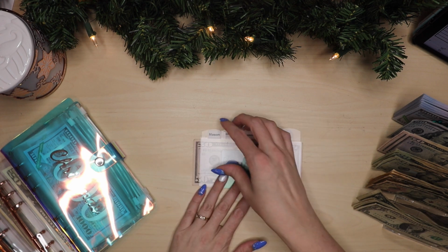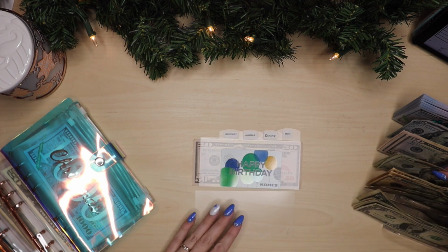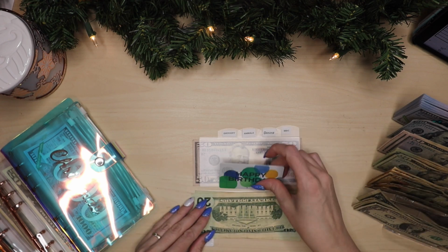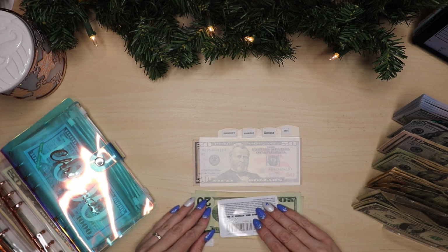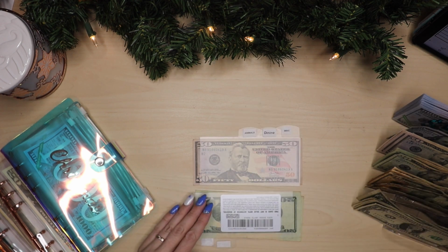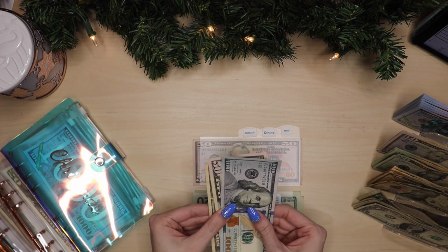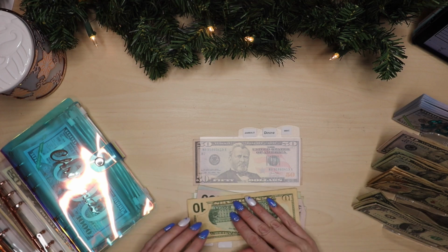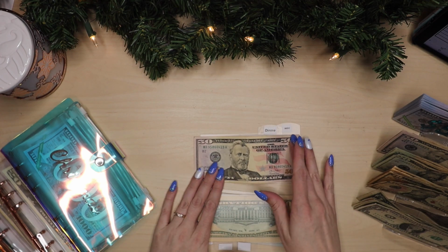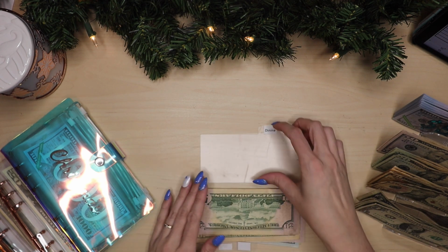Okay, so let's do our cash envelopes. So Mason is going to get 40. This is for diapers, wipes, anything he needs throughout the week. And then he still has a little birthday gift card to Kohl's we haven't used yet. Grocery is going to get 160. So there we go, we have 160 in grocery. Animals is not going to get anything. They do still have $50. We will be stocking up on food and everything before our trip, so we are good there.